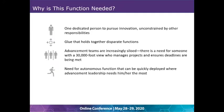So now that we've covered at a high level the activities in which this role is engaged, you might be wondering why this position is needed in a modern advancement shop. First, this function is not a side of the desk job. Instead, it's a dedicated role focused on pursuing innovation and best practices.